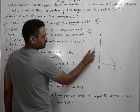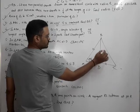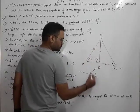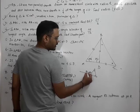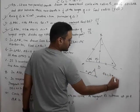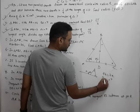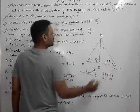Now these two sides are equal, so this is also 74. These two sides equal means this angle is the same, isosceles triangle, and this angle is equal to this plus this. So my angle A is twice of x, so my angle 74 is twice of x. So x is how much? 74 by 2, which is 37. This is 37, this is 37.